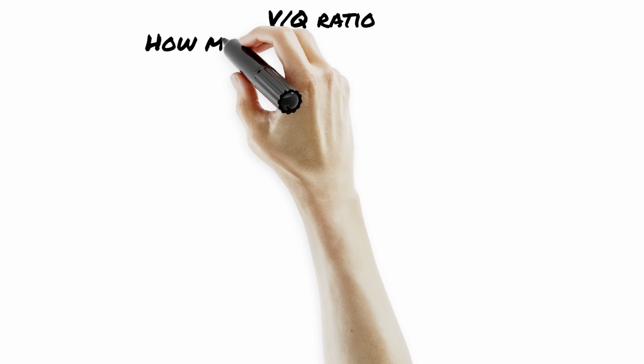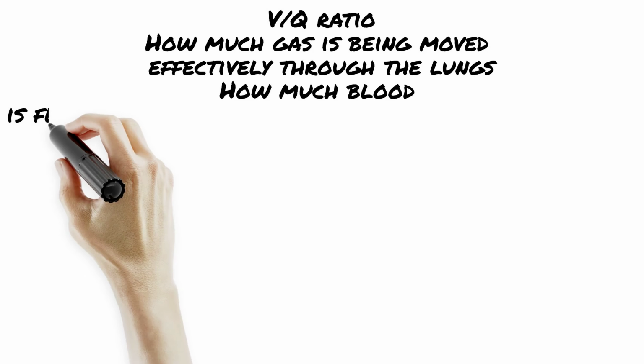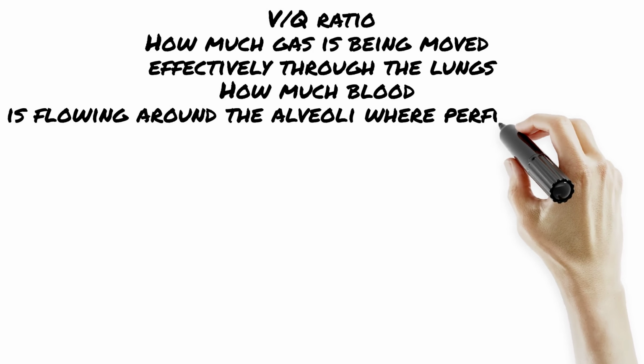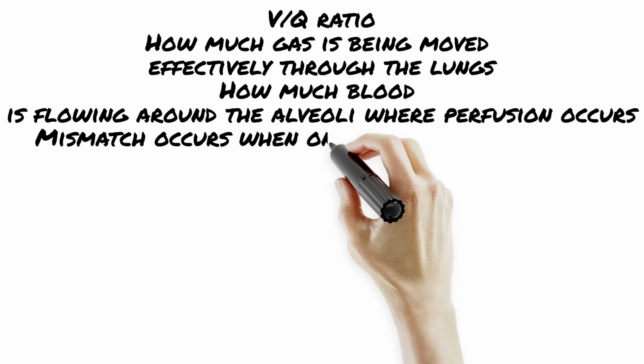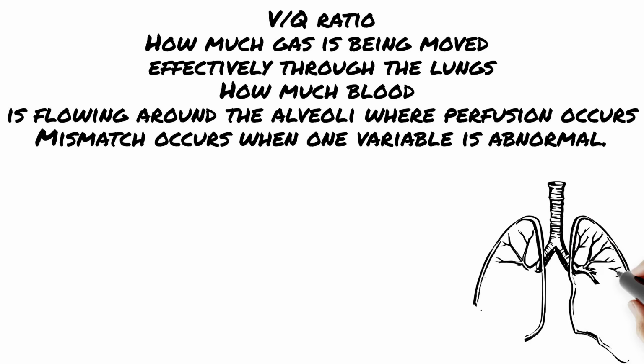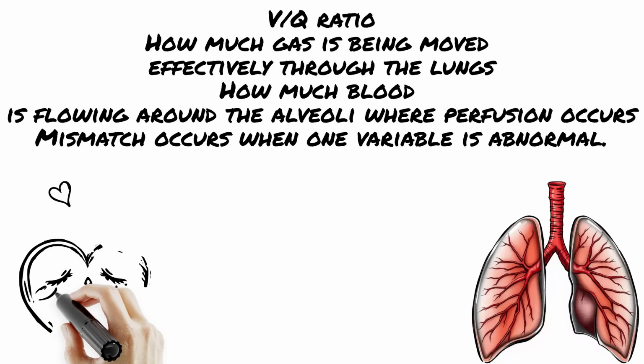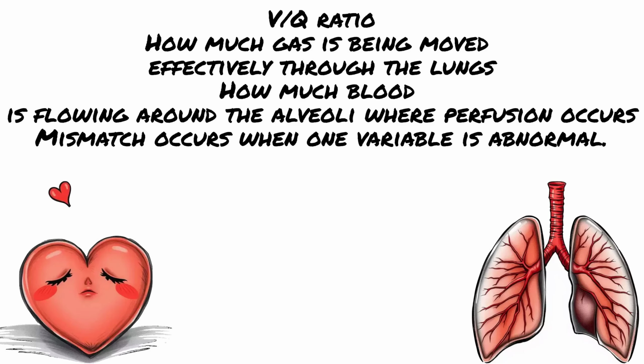The VQ ratio measures how well air moves into the lungs versus how much blood reaches the alveoli for gas exchange. A mismatch happens when one is off, like good airflow but poor blood flow, or vice versa. For EMTs, spotting VQ problems fast can mean catching life-threatening issues like pulmonary embolism or severe lung disease.